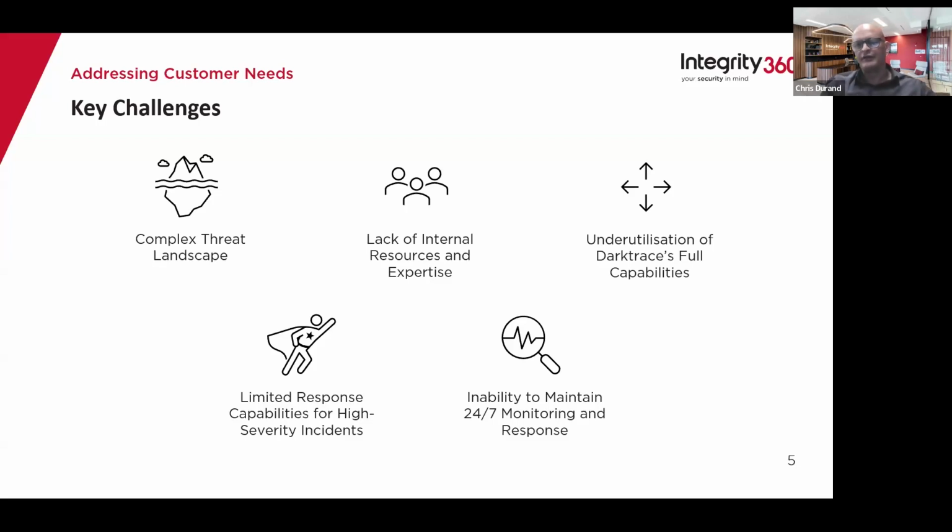And of course, the inability to maintain a 24/7 monitoring response. Risk is ever present. Adversaries don't take breaks. They don't take holidays. They are always there. So it's absolutely essential that we maintain that cyber vigilance. And this can only be done if we're always on, if you will.